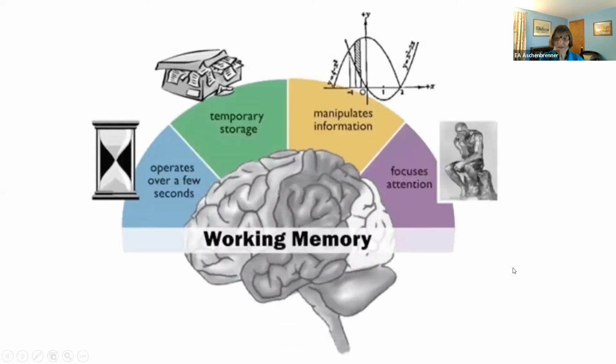So the second component of executive function is working memory. And working memory is actually the one that my colleagues who are psychologists and neuroscientists will say has taken a tremendous decrease in working memory skills as a part of the pandemic and the way that we have delivered instruction, which makes sense once you think about it, right?